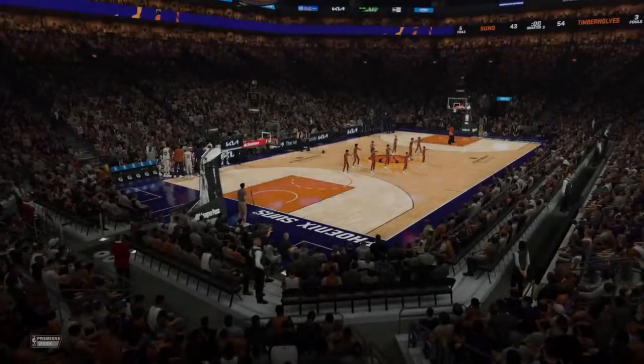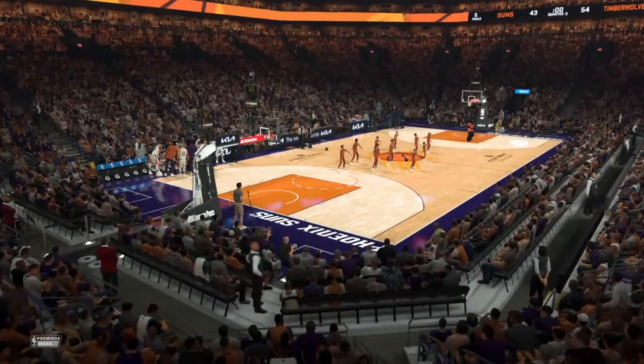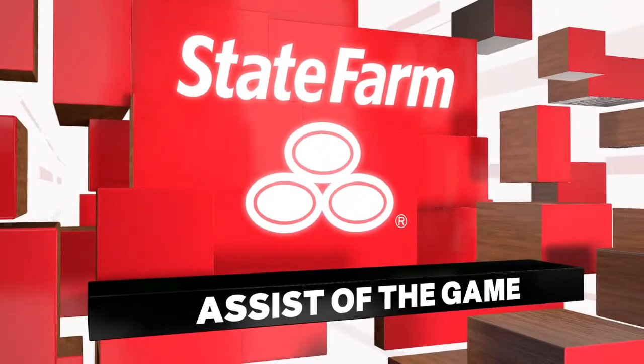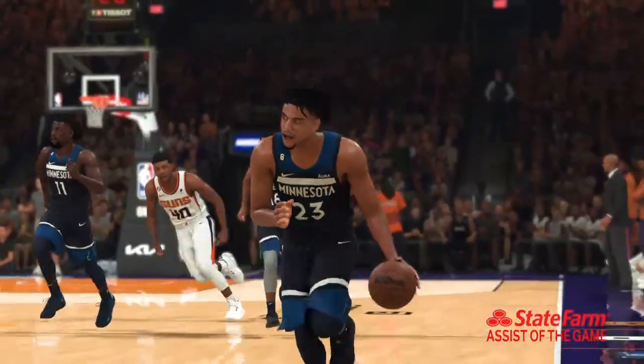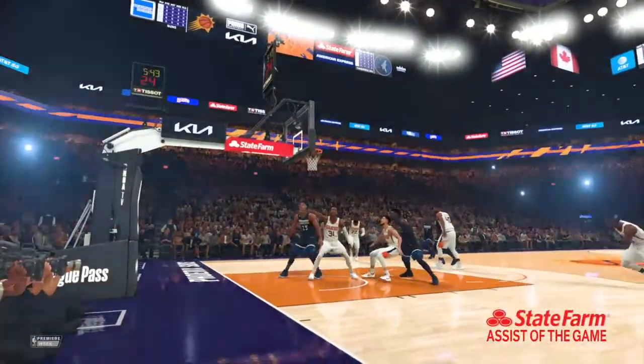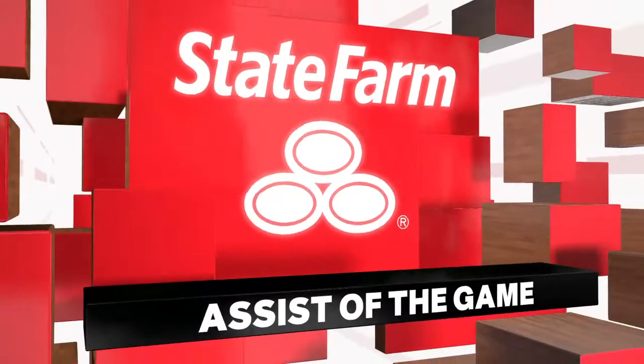And let's take this opportunity now to show you our State Farm assist of the game. Yeah, an easy choice tonight. Look at the precision on this pass. Put it on a platter for him. Well, there's a way to break down the defense with the handle, but you can do it with the pass. Prime example of that right there.